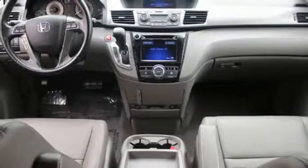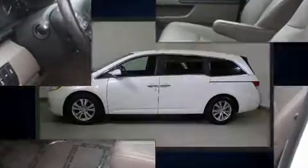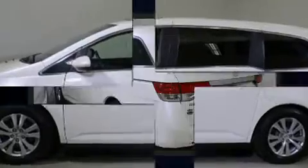Here's a great deal on a 2014 Honda Odyssey. This 8-passenger van still has less than 45,000 miles. Under the hood, you'll find a 6-cylinder engine with more than 230 horsepower, providing a smooth and predictable driving experience.